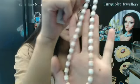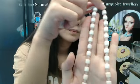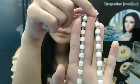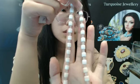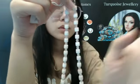It's about 18 inches long. The main gemstone piece of this necklace is pink conch shell. It includes.